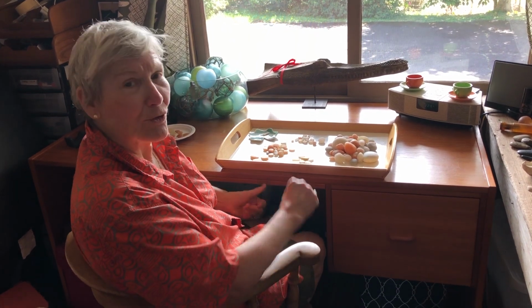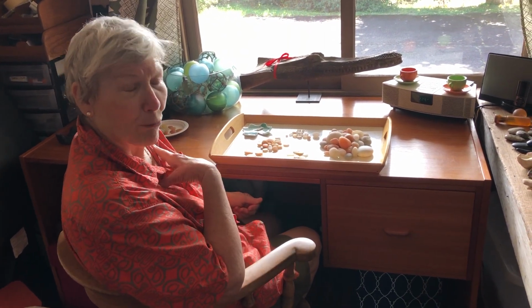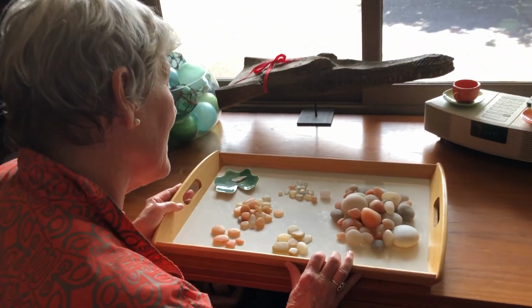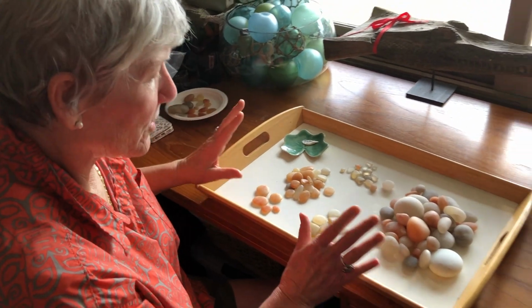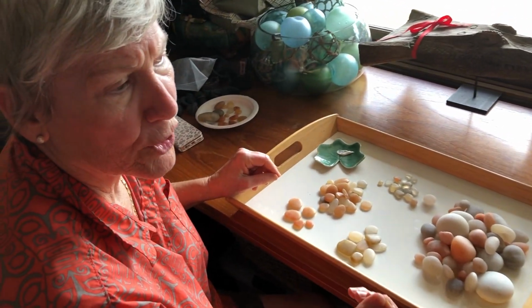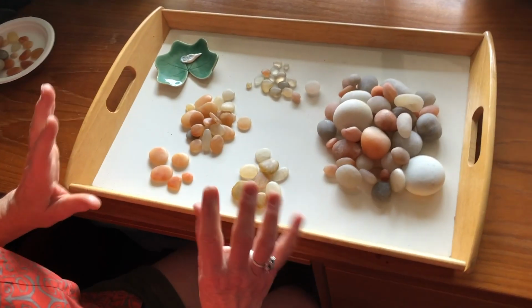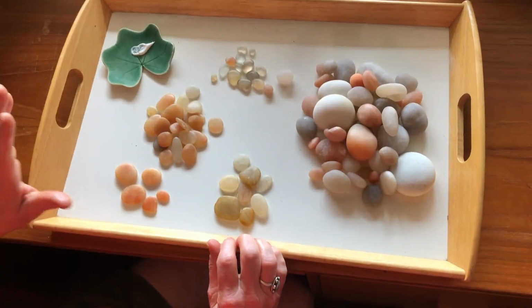I'm going to give you a little tutorial on my favorite rock, which is quartz. So if you want to come in and take a good look at this, they're very soothing quartz stones. A lot of the stones you find on the shore are actually quartz, but a different variety. But we're just going to do a basic tutorial on quartz rocks.